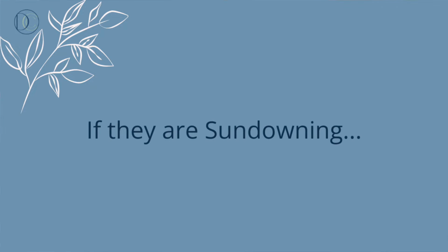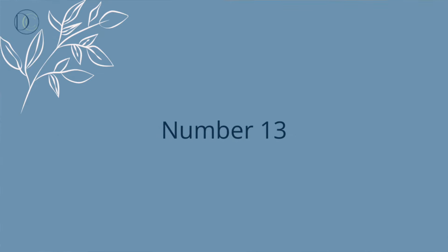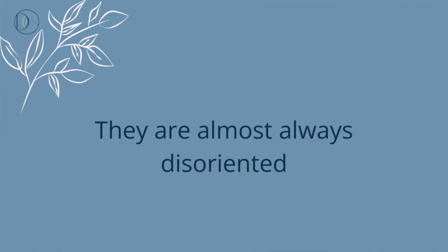Number 12, if the person with dementia is sundowning, which is this increase in confusion and restlessness, typically in the afternoon or evening time, this might be getting worse. So sundowning is getting worse. And finally, number 13, the person with dementia is almost always disoriented. They may have very brief moments of clarity or brief moments of lucidity where you think they're with you, but mostly the person with dementia is confused.